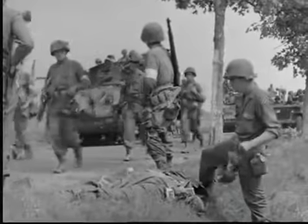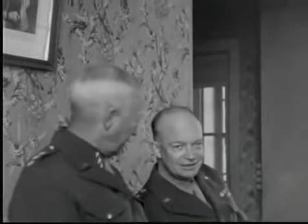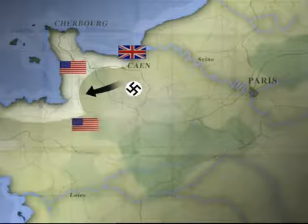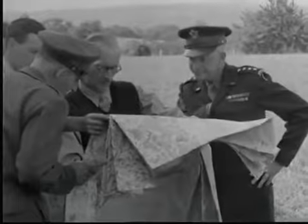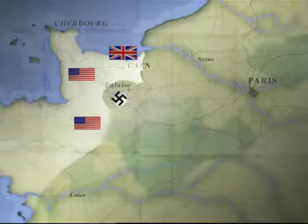But the American line held until reinforcements arrived. With the German line now perilously overextended, Eisenhower ordered Patton to wheel east and advance towards the Loire and Seine rivers, around the rear of the German armor still tied up south of Caen. Eisenhower then ordered Montgomery to attack from the Caen area southwards towards Falaise.